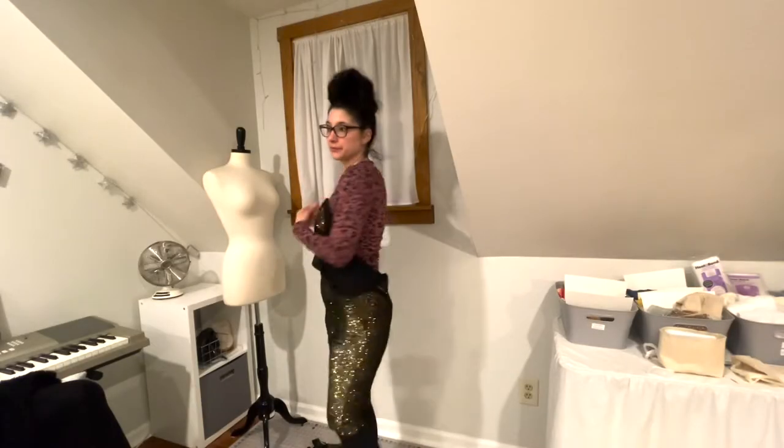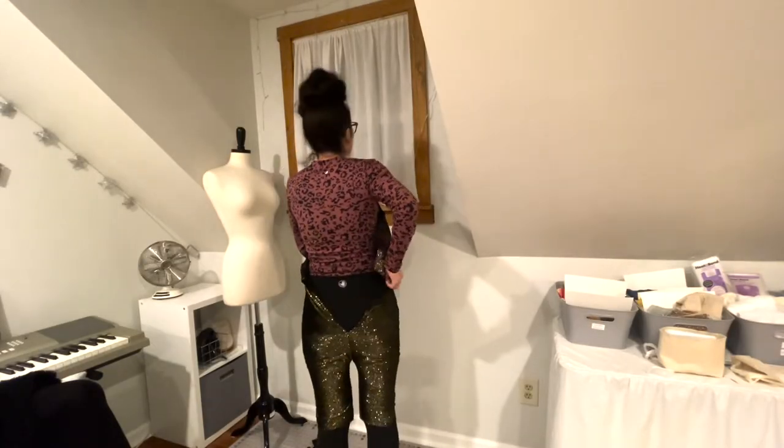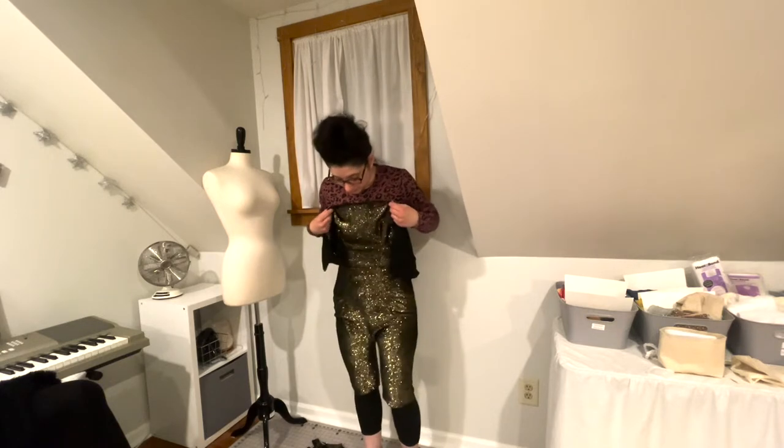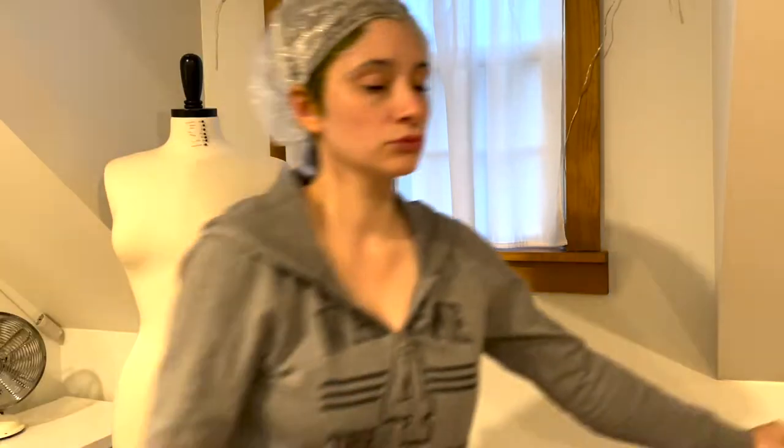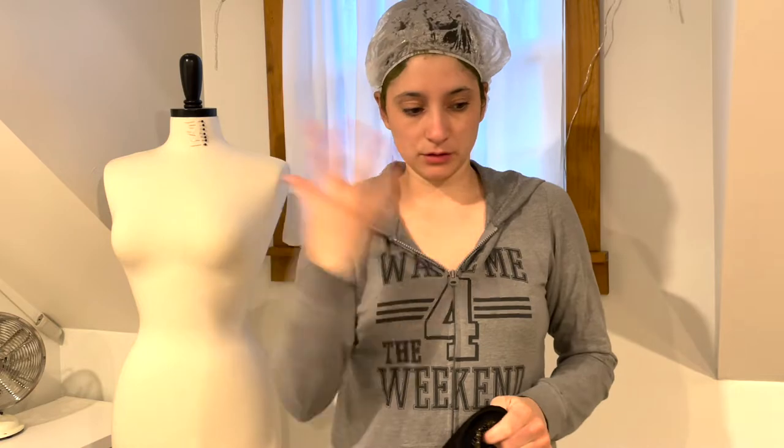I don't know what happened. When I tried the lining on, I had it all sewn up. I tried it on, it fit perfectly. And then once I sewed this all together, it won't even go on. I may need to give up on this project because, yeah. Okay, never mind all this.